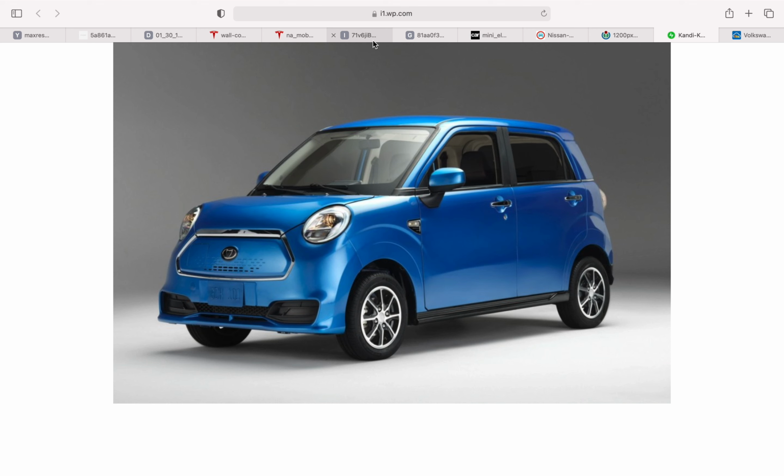The looks of the thing, I don't know. It's kind of like a Mini got in bed with a Smart car. It's really kind of weird. It's a teeny weeny little thing. But again, if all you need is a commuter car, I'd say give it a shot. You know, it's definitely worth it. Worth giving it a look.